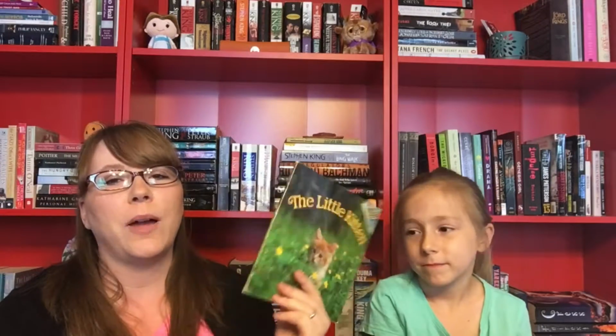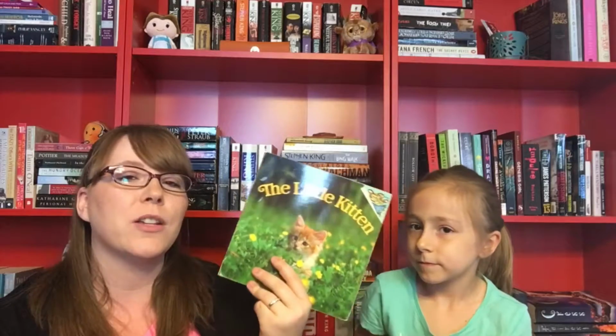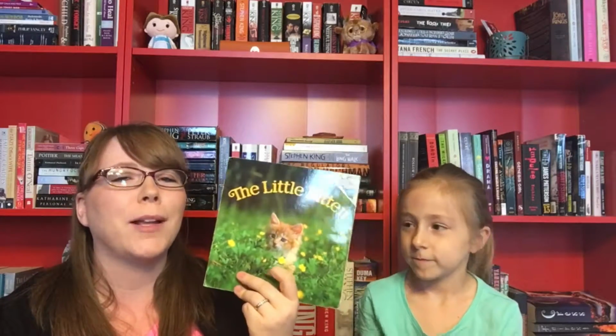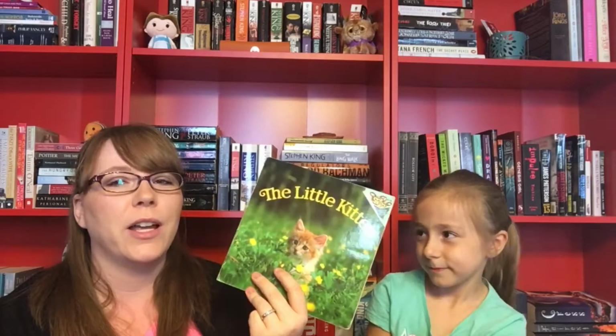I think the reason why we love this book so much is because it is realistic pictures. Someone actually took these pictures and made a story out of it, and it's just a really cute story about this little tiny kitten who seems to get himself into a little bit of trouble and gets lost at times. So we just really enjoy it.